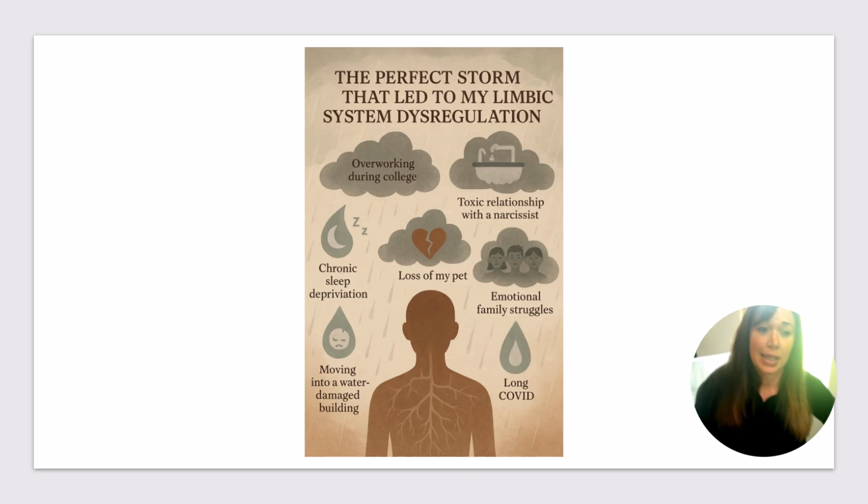So some of the things that were adding to my bucket: I was overworking. In college, I was constantly pushing past my limits, and I wasn't even getting proper sleep. There were many nights that I'd stay up night after night. And I went through an extremely toxic relationship with a narcissist, went through a divorce, we were in court for years, and it was exhausting. And I unknowingly moved into a water-damaged building at that time, and I was unknowingly exposed to mold and mycotoxins. And at the same time, I lost my beloved cat, and then I finally lost my mother to COVID, and then my daughter and I both developed long COVID symptoms.